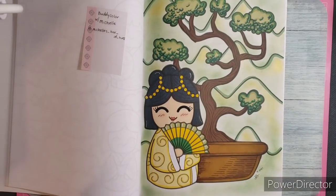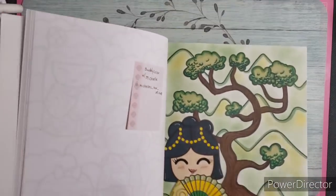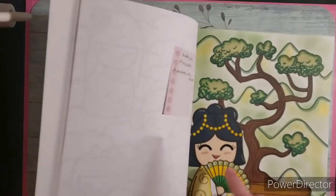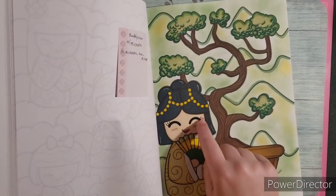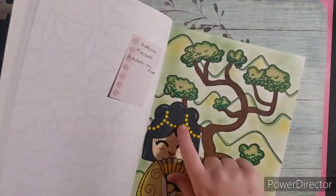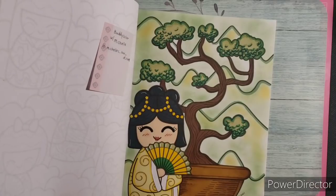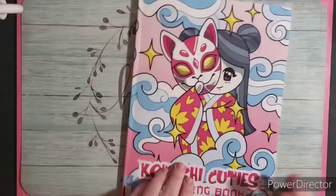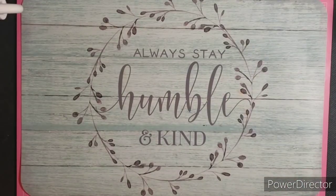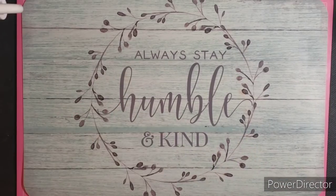So this is my girl by the bonsai tree. She must be really tiny if she's by a bonsai in a pot. So there is that. I bet this is the Arteza paint pen because it's kind of shiny. And I know this yellow is the Jelly Roll glaze pen. So that is Kokiyoshi Cuties coloring book. That one's really cute. I could see myself finishing that one, honestly, guys.